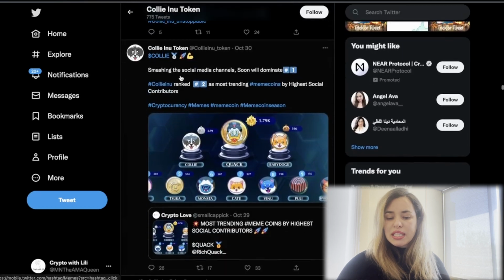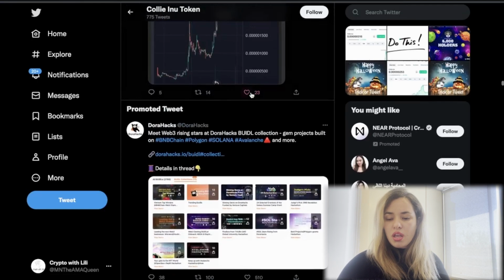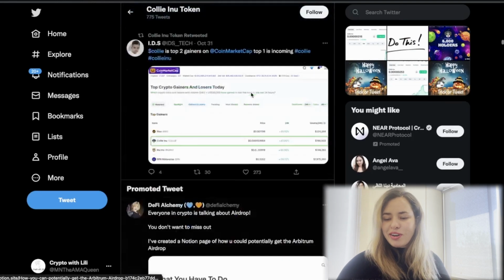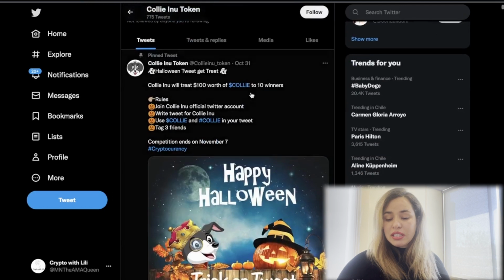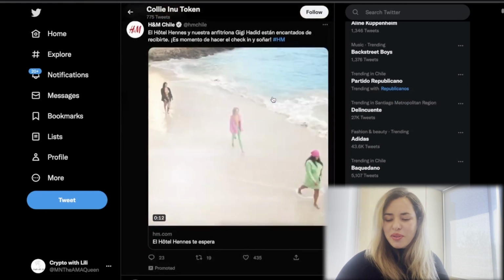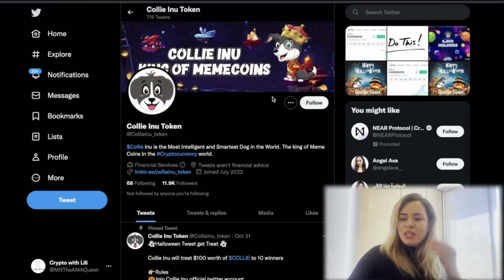So October 30, smashing the social media and channel, some will dominate #1. So COLLIE INU rank #2 as most trending meme coin by highest social contributors. You can find it right there, COLLIE INU. And let's move on to today, right? So the last post of October 31st, and well, they are just talking a little bit about Halloween trick or treat, right? So that is something that they are trying to keep the community engaged one more time.